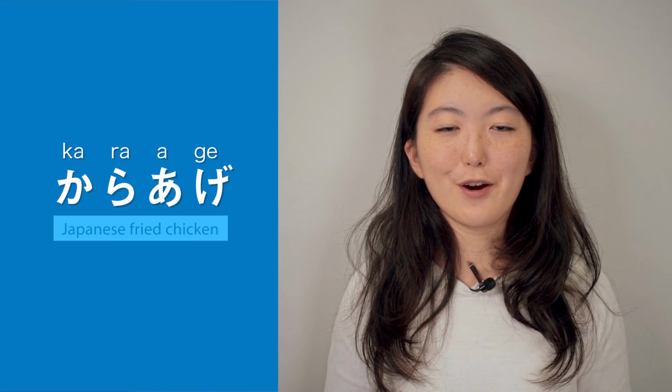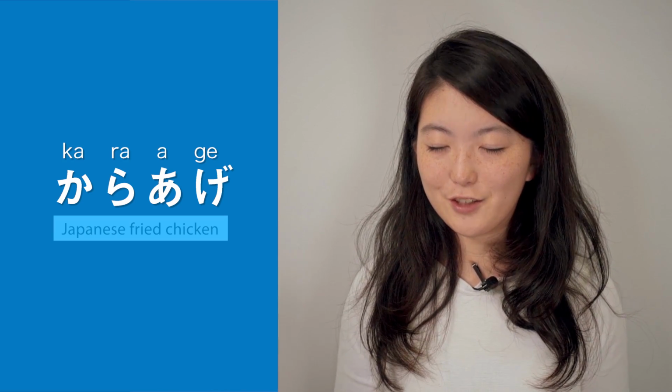Next one is Japanese fried chicken. We call it karaage. So far in my life, I've never ever met anyone who says they don't like karaage. I think karaage is one of the most loved dishes in Japan. Kids love it, adults love it, it's great with beer, and it's just great.